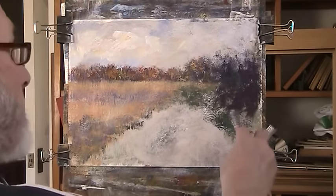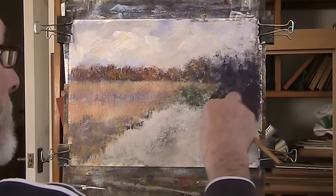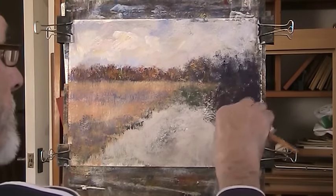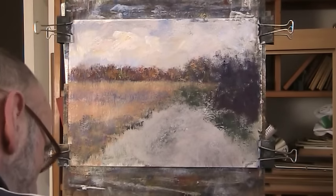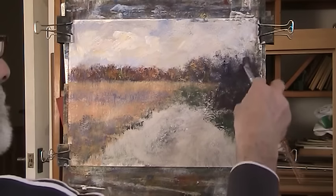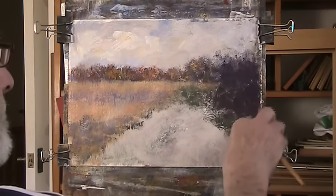I have to keep reminding myself, it's hard to get away from trying to copy nature or form, but it isn't getting away from it. The Fauves manage it after the Impressionists, with all their bright colour. David Hockney manages it.